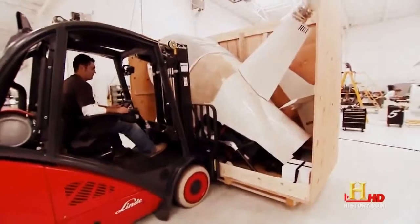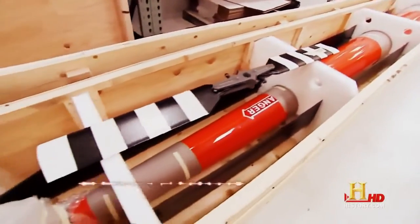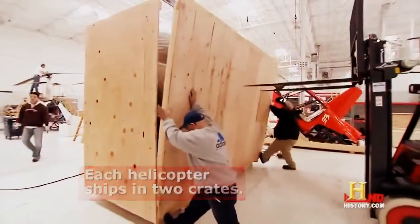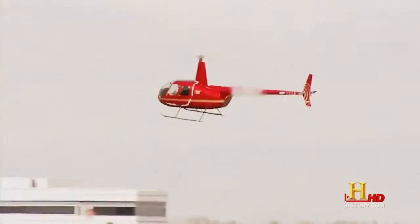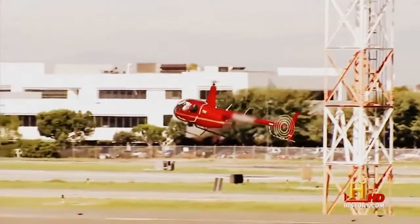About 70% of all of the helicopters that we manufacture are exported. Exported all over the world, and some of our most active markets right now are places like South Africa, Australia, New Zealand, and of course all of the European countries. The Robinson fills an important niche in an economically cautious world.